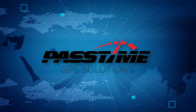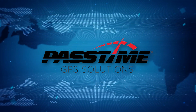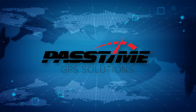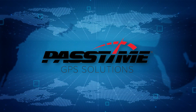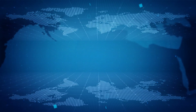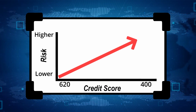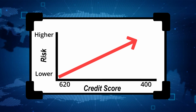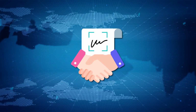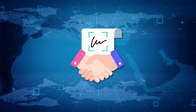PassTime is a GPS tracking and starter interrupt provider. Buy here, pay here dealers and finance companies use GPS tracking and starter interrupt devices for a variety of reasons, often related to managing risk and ensuring payment compliance. In subprime auto lending, particularly buy here, pay here dealerships, where customers may have lower credit scores, there's an increased risk of payment default. GPS tracking and starter interrupt devices can be used to enforce payment agreements.